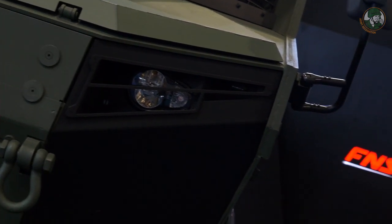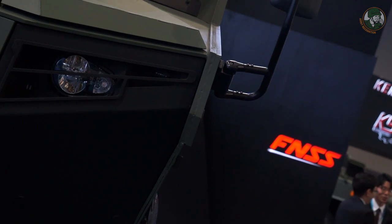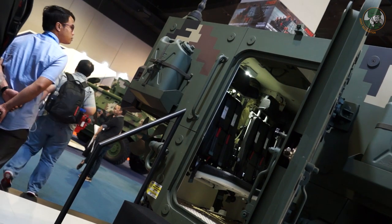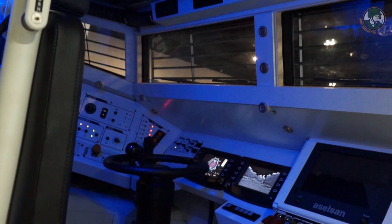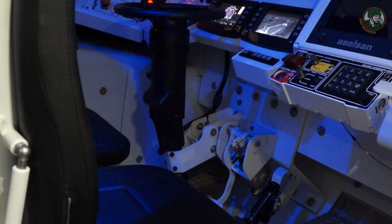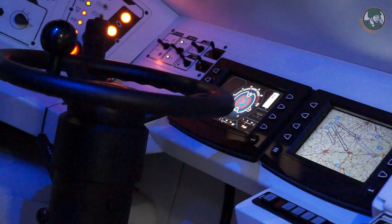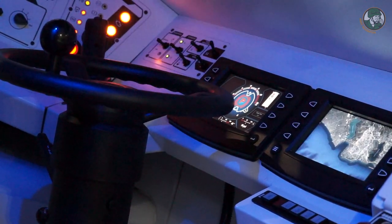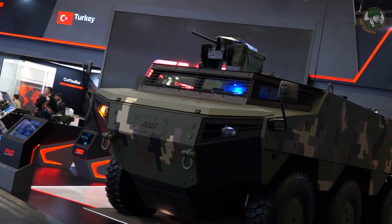But in terms of load capacity, it is also as capable as Pars. And being light gives some additional features, and you compromise with some additional armor, of course. But for the basic needs of the user, we have now a different version that we can offer. So it is a compromise between different tactical needs.